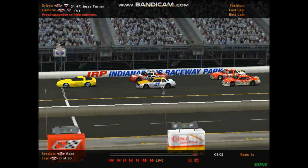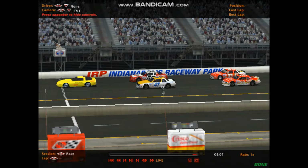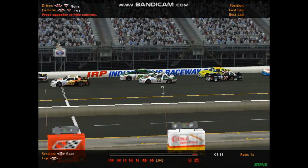Gentlemen, start your engines! The command has been given to fire engines here, as the pace car leads the field around for the pace laps. We'll be back for the start of the race right after this.